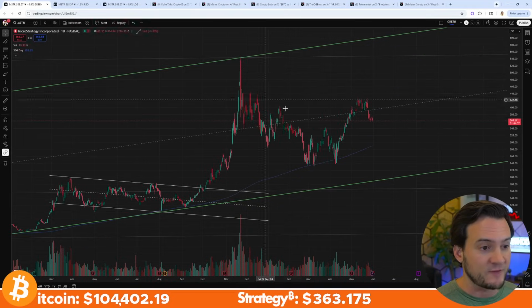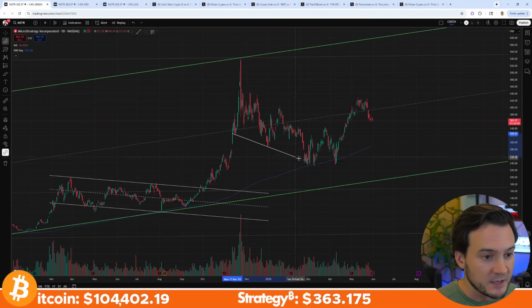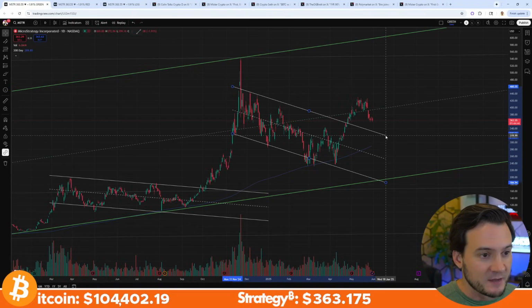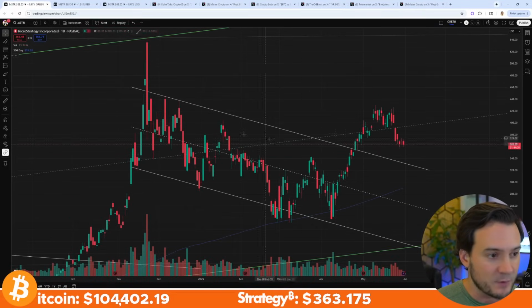And now it looks like we've got a similar kind of structure developing, where we are just chopping around before the next big breakout move. Now, you can kind of draw this bull flag a few different ways. It's tough to feel like you really got it for sure because it can be drawn different ways. But anyways, look at how I drew it there. I feel like that seems to contain most of the price action.